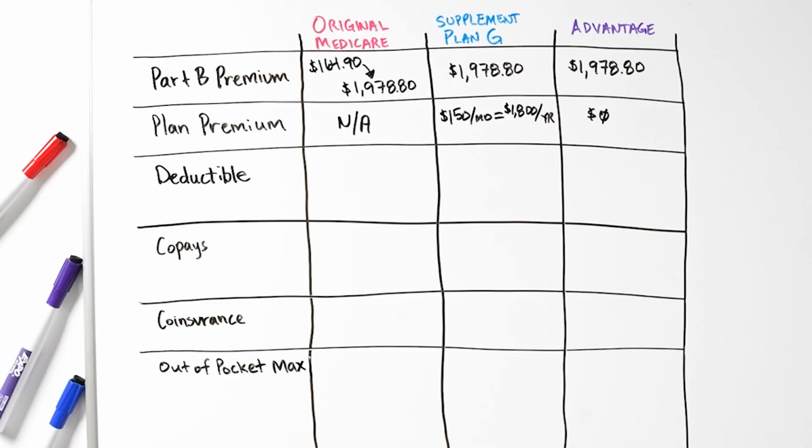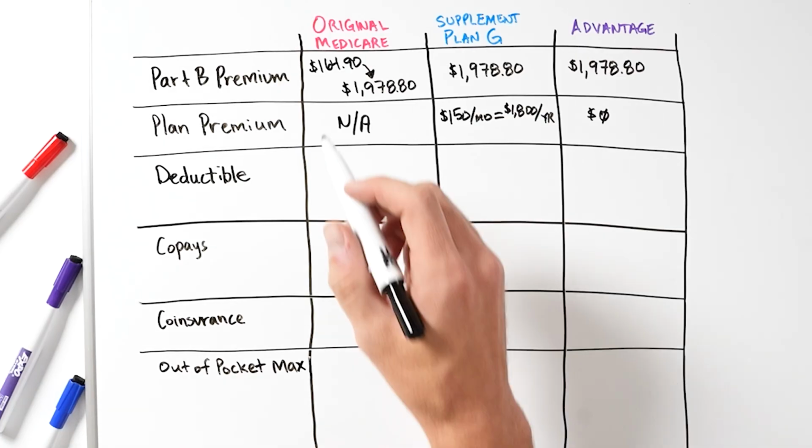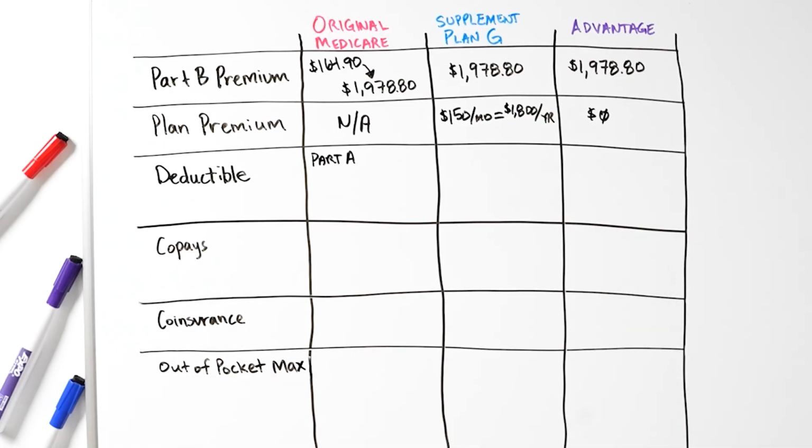The next thing to consider are deductibles. A deductible is the dollar amount that you need to pay first before any help comes, with the exception of some preventive services. Original Medicare has two of them, the Part A deductible and the Part B deductible. The Part A deductible applies to inpatient hospital care, skilled nursing facility care after an inpatient stay, some home health care after an inpatient hospital stay, and hospice care.